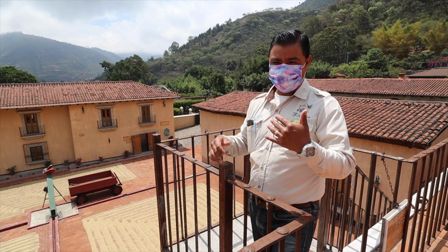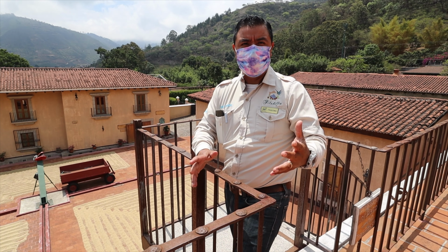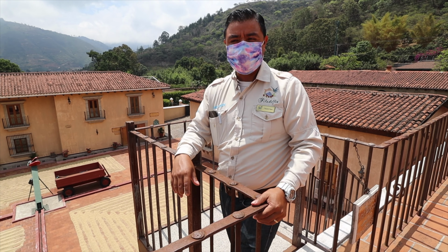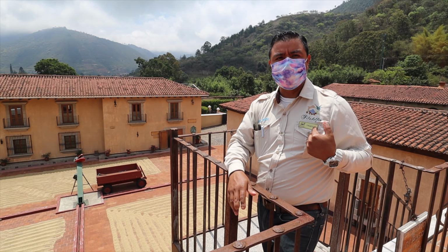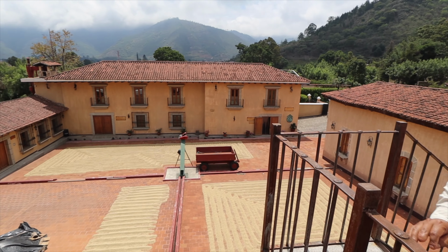For other countries around the world, it's raw green bean. So they roast it themselves and brand it. The coffee is in Guatemala, we roast it every day, and we sell it under our brand, which is Finca Filadelfia. Awesome. That's awesome.